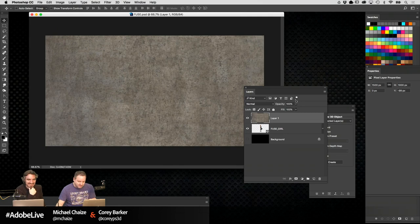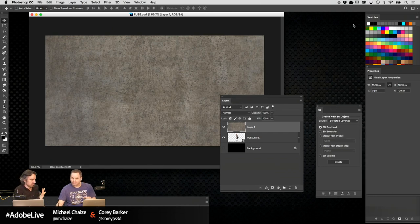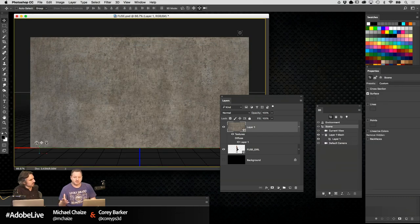All right, so what I did here is I brought that 2D texture into the same document where I've got the Fuse girl. You notice I've got it sitting above, so it's a classic layer, a normal 2D layer here in Photoshop. Now I'm going to go to the 3D menu inside Photoshop, go to New Mesh from Layer, and choose Postcard. What Postcard does is put the flat image in a 3D space.